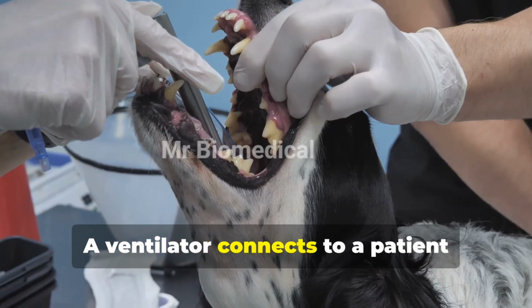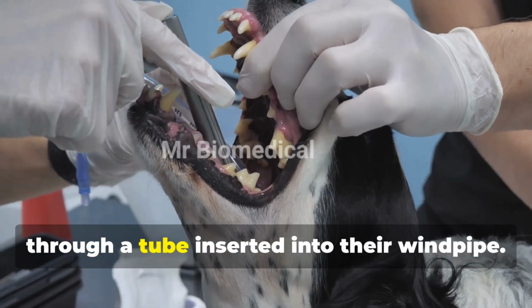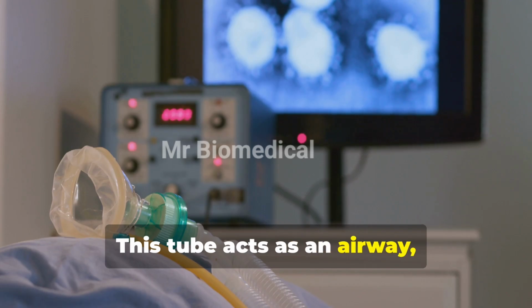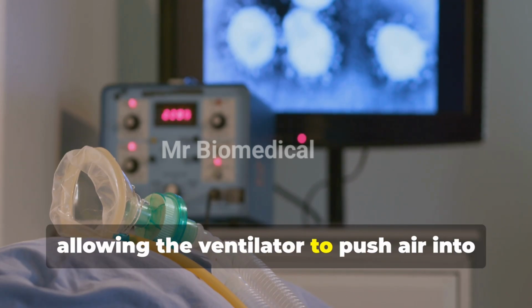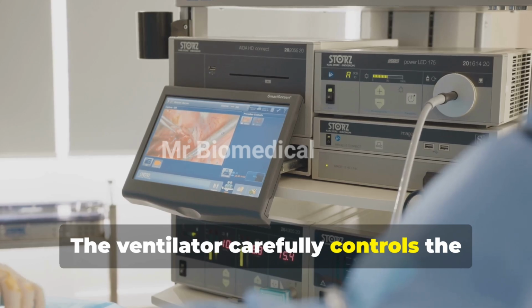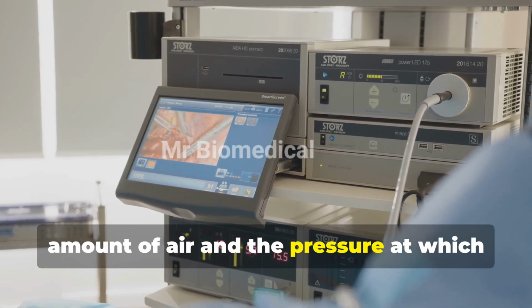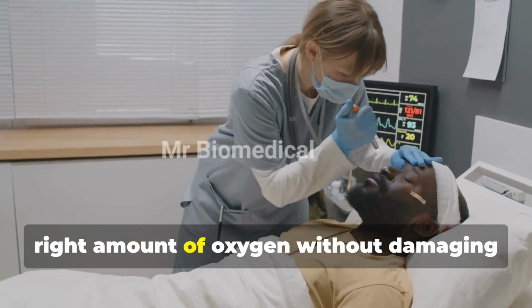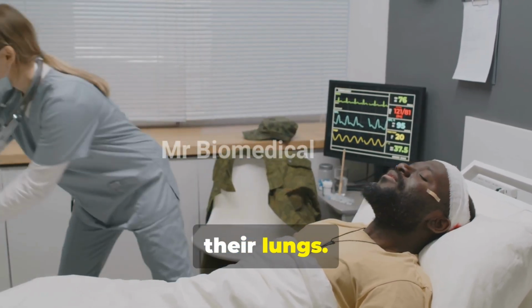A ventilator connects to a patient through a tube inserted into their windpipe. This tube acts as an airway, allowing the ventilator to push air into the lungs. The ventilator carefully controls the amount of air and the pressure at which it's delivered. This ensures the patient receives the right amount of oxygen without damaging their lungs.